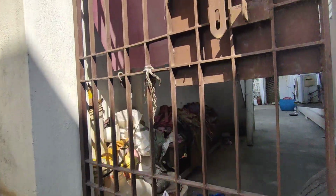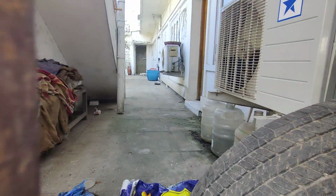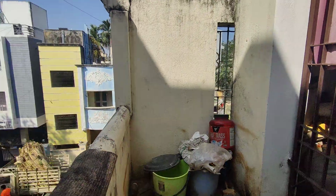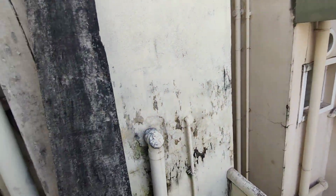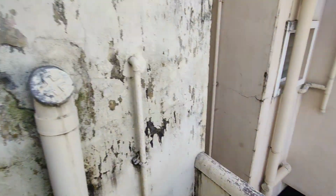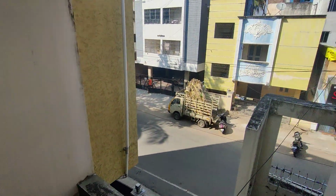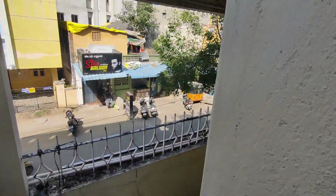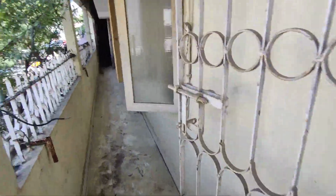So this is the other space which I mentioned. There is a tenant and there is a dog here, so we don't have access over there or up there. Both sides are locked. So this is the overall property view. For night operations also we don't have any problem, because this is the main junction. Even after 12 at night the hotel will be running on the opposite side, and it's a main area, so we don't have any problem.